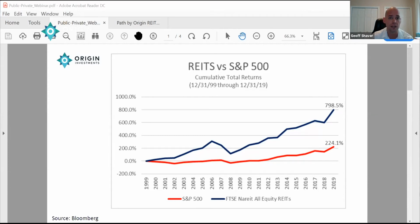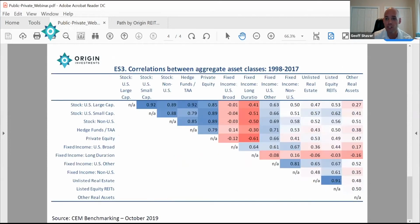You mentioned correlation. So I have here, if I can get to it, a correlation matrix from CEM Benchmarking Group, and they published this in October of last year. Granted, it shows the 20-year period, so a good period of time that ended in 2017. And if we look at the listed equity REITs column, so that is REITs, correlations with the U.S. large caps are 0.5, small caps 0.6, international stocks 0.6.